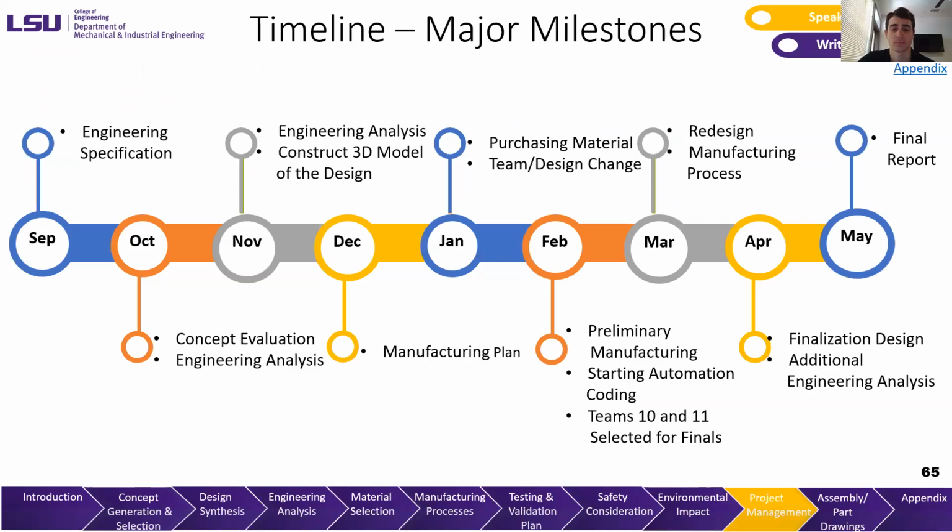And then this is the major milestone of our project from the beginning of September until May. As an important note, as campus closed on the 16th of March, we were ready to perform non-drilling tests to show the functionality of the multiple parts of the object. Thank you.